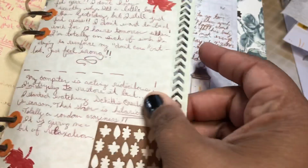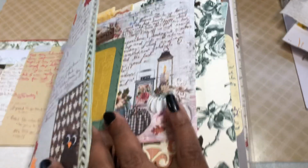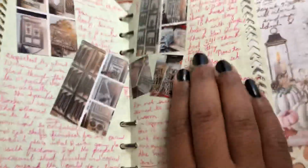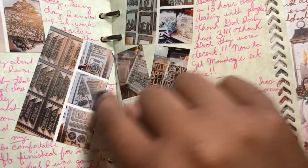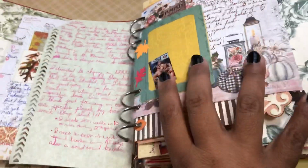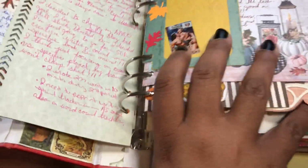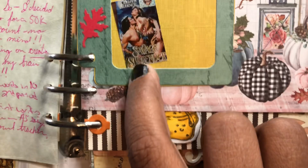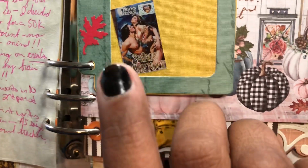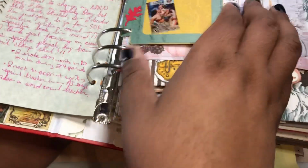So then this again is Elizabeth Crafts, one of their tags, and I just cut it over the edge so I could have a booklet. And then on the inside is journaling, as well as pictures of dies and stuff that I purchased, because you know that's what I do. I found my all-time favorite historical romance novel in my stash, which was Savage Surrender back in the day. So I took a picture of that and put it in here, and I plan on reading it again.